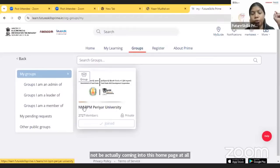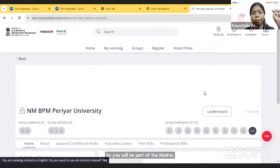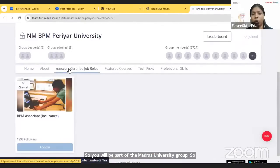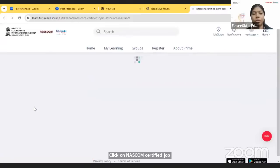Okay, so when you click on groups, you will see your group. For you, it will be BPM Madras University. So you will be part of the Madras University group. So if you click on that group, click on NASSCOM certified job roles, you will be able to view the course.